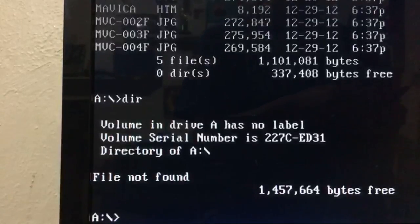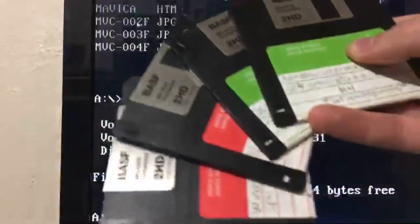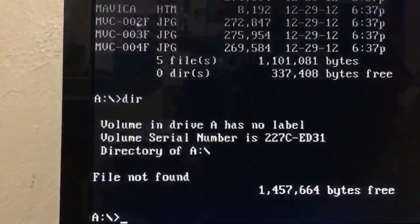Oh look at these ancient disks. These are old Windows 2000 boot floppies. These are totally going to be of use to me when I'm trying to install Windows 95. I use Windows 2000 boot floppies. I forgot I made these, but yeah.